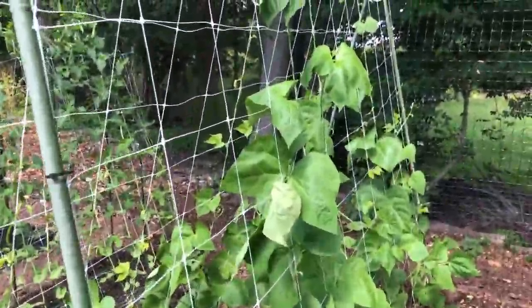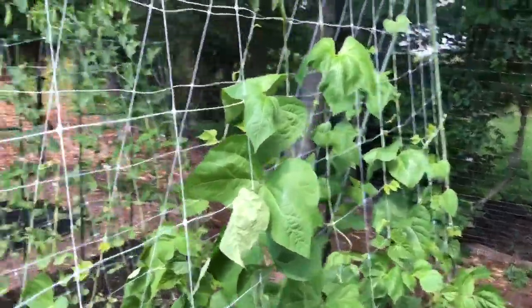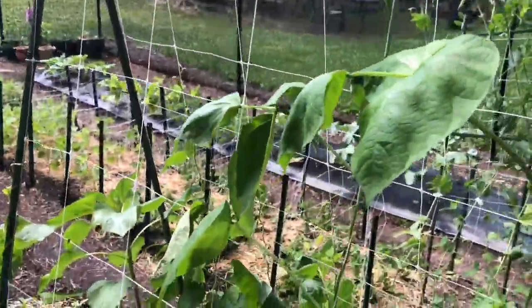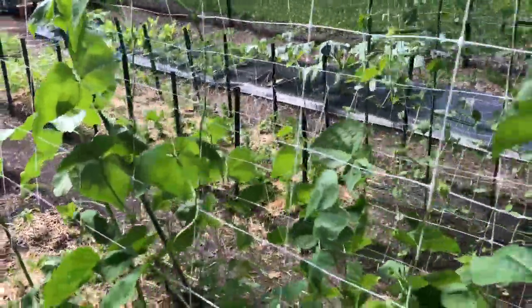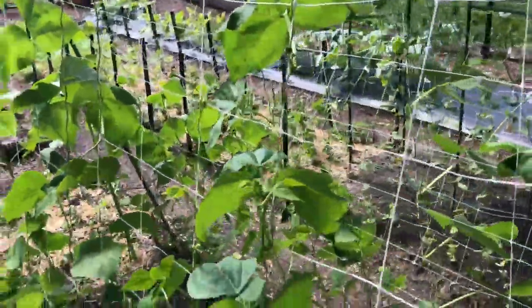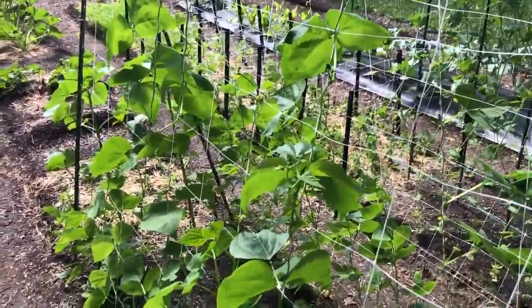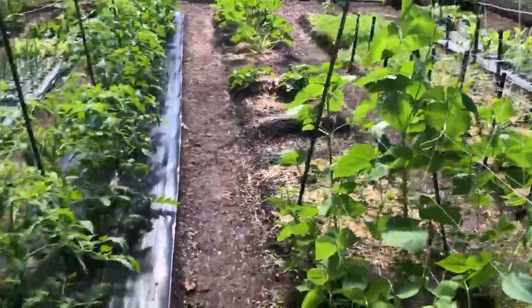Right here we have our pole beans, which was a big producer for us last year, and I planted more plants and I like what I did with the trellising. This thing might get pretty crowded really soon with the amount of plants I planted, but we'll see what happens, and it's all a big experiment for me. Try it out and see what happens and make adjustments next year.